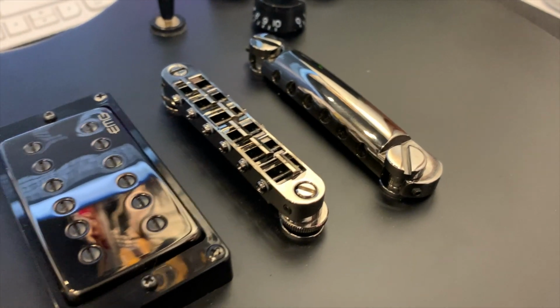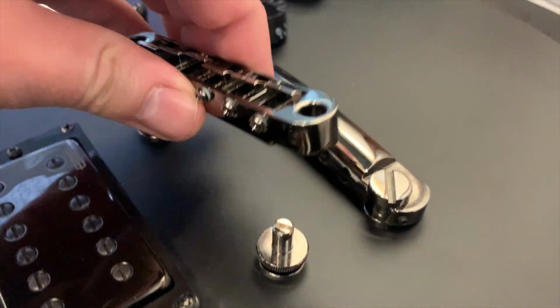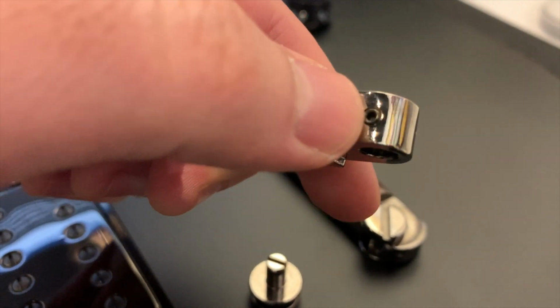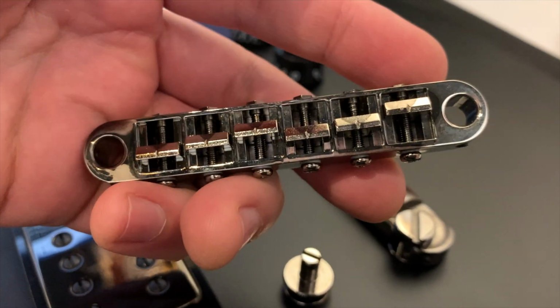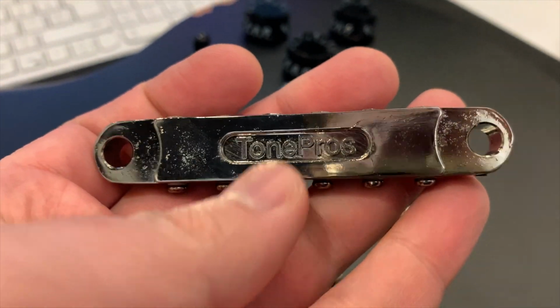The bridge and tailpiece are a perfect match with the nickel finish of the pickups. We got Tone Pro locking bridge. I've seen those in my last video of the Arctic Metal series guitar. They lock through this Allen bolt. And I'm gonna give you a more detailed look of it. It's metric, Tone Pro.